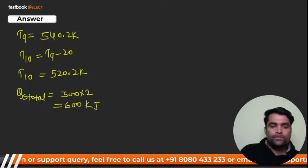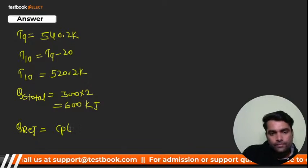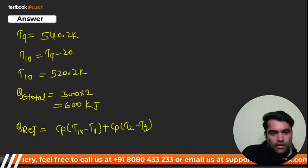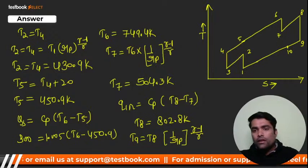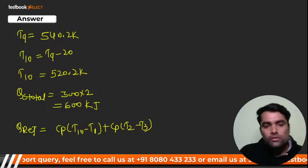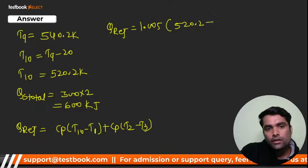So my dear, Q rejected total will be what? Cp into T10 minus T1, plus Cp into T2 minus T3. I'll show in the diagram, don't worry. My dear, here heat rejection takes place from 2 to 3. So definitely it is Cp into T2 minus T3. Again, the heat rejection will take place from 10 to 1. So again I have written the same thing. So my dear, Q rejection will be 1.005 into T10 minus T1. T1 is how much?